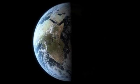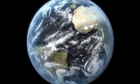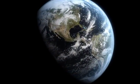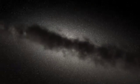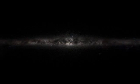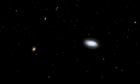But when we look at the moon, we see it as it was about 1 second ago. The sun we see as it was about 8 minutes ago. For the nearest star, it's about 4 years, and the edge of our galaxy we see as it was about 100,000 years ago. As we look further, these thousands of years turn into millions and even billions, right back to when the universe was very young. We see these galaxies as they were in the very distant past.